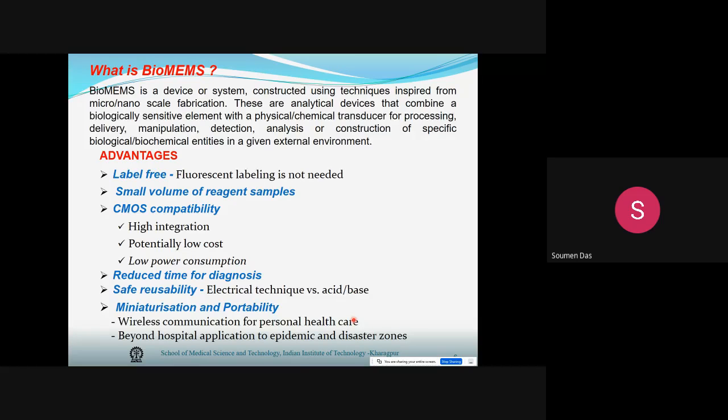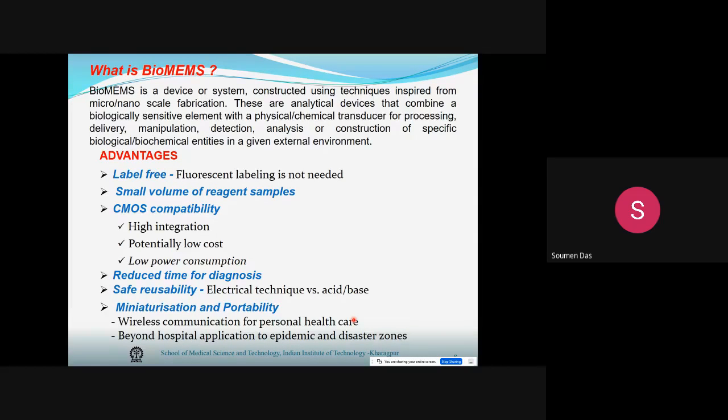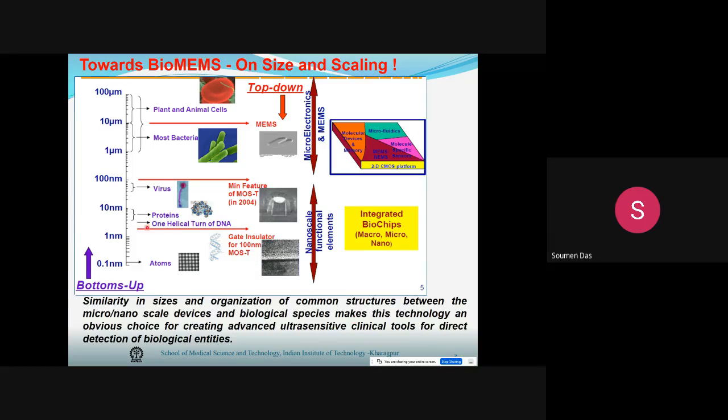Today, using the accelerometer, a fall detector can be made, and which can be implemented in his or her stick, so that whenever there is a fall, that means there is a change of G value. The gravitational force will immediately change, and the signal will be generated, and that signal will go to the nearby station. Today it is possible. Okay, so these are the few examples I have given.